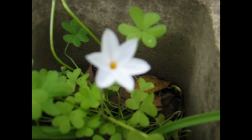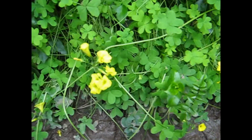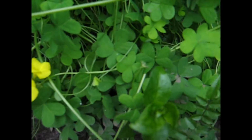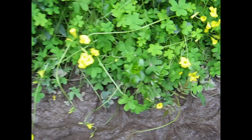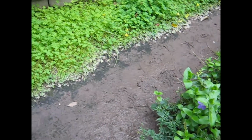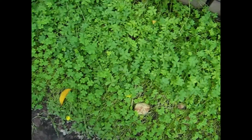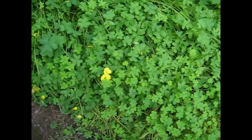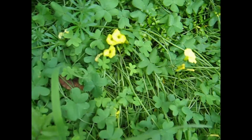Triteleias everywhere. Golden oxalis everywhere, along every pathway. Very beautiful. Wherever you look, wherever you walk, there should be flowers after all. These ones have almost finished, but it's nice to have them wherever you walk.